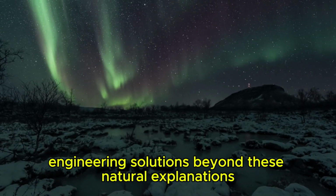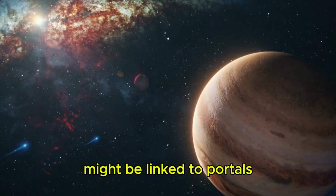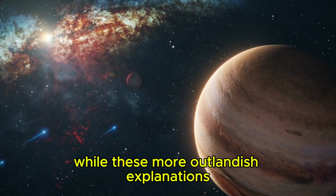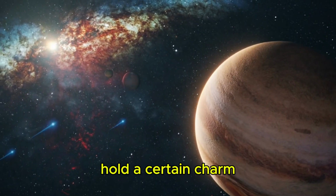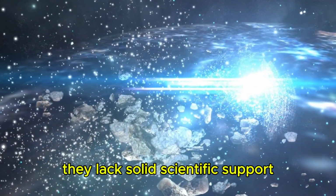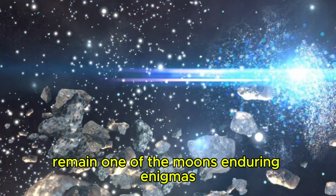Beyond these natural explanations, some speculate that temporary phenomena on the moon might be linked to portals or even alien activity. While these more outlandish explanations hold a certain charm, attracting people with their air of mystery, they lack solid scientific support. The origins of TLPs remain one of the moon's enduring enigmas.